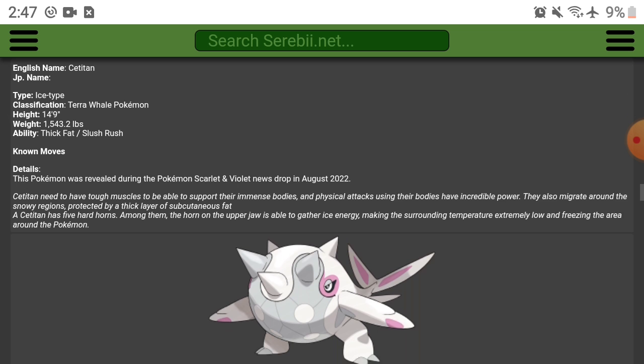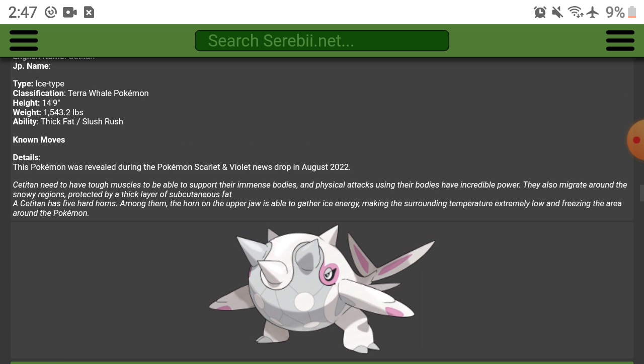Now let's take a look at Titan, the Terra Whale Pokemon. It's a pure ice type and has the ability of either Thick Fat, which lowers the power of fire and ice moves, or Slush Rush, which boosts its speed in hail. Now, let's take a look at this Pokemon's Pokedex entry.